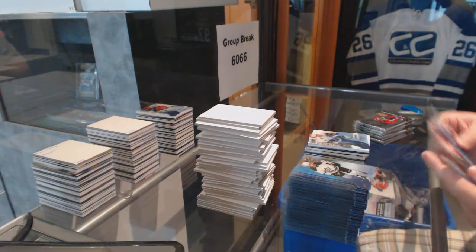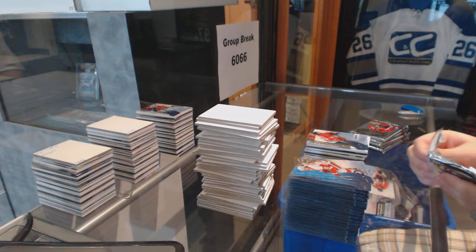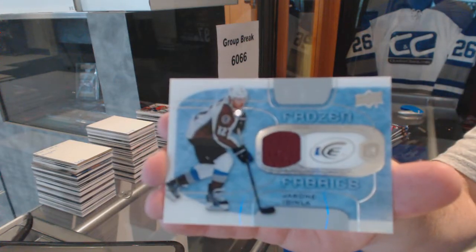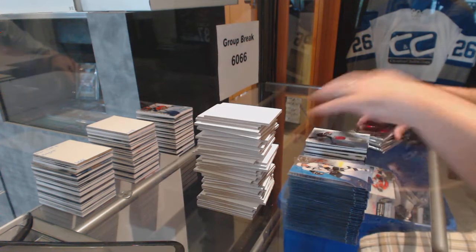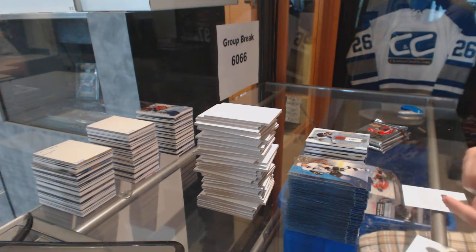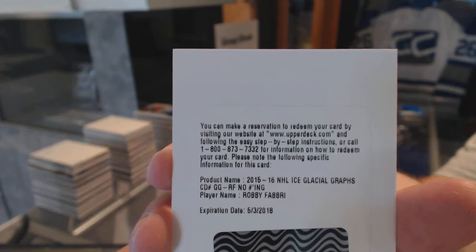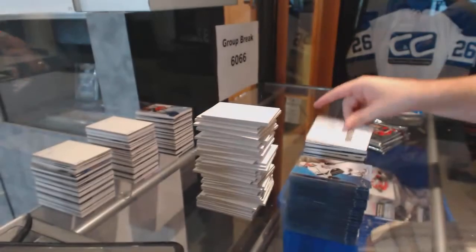We've got for the Chicago Blackhawks, $19.99, Ice Premieres Ryan Hartman. For the Colorado Avalanche, Frozen Fabrics jersey of Jarome Iginla. Yeah, Connor card, no autograph for $3,000 US. Not too shabby. We've got a Glacial Graphs autograph for the St. Louis Blues, Jake Allen. Robbie Fabbri.